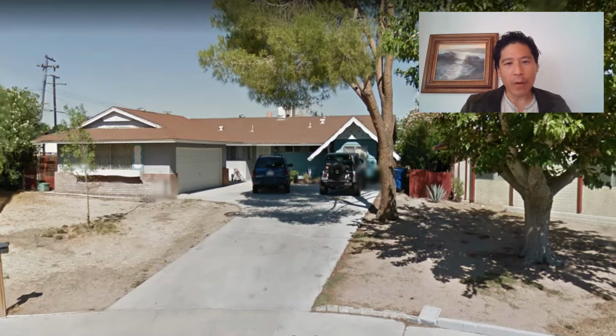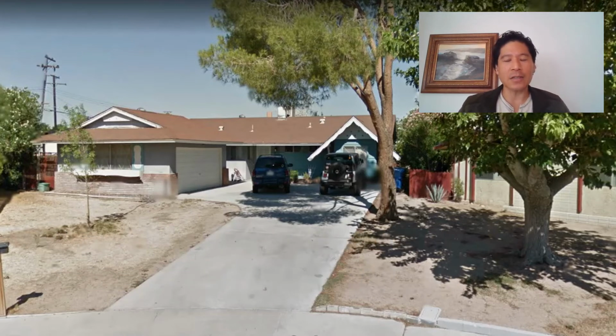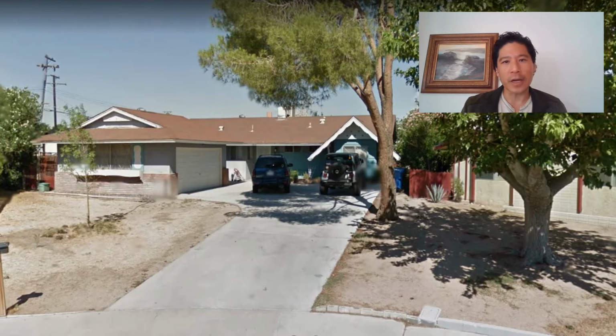So I went from $18,000, and after holding it for a couple years and then selling it at 220K, so 160K bought and then sold at 220K, I netted after proceeds and agent fees and transfer fees and all that, $48,000. So that was quite a healthy return. But I didn't want to stop there.